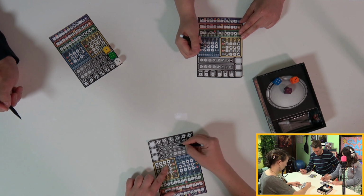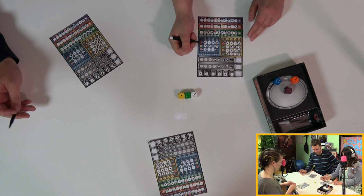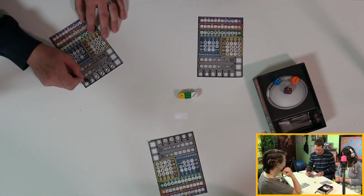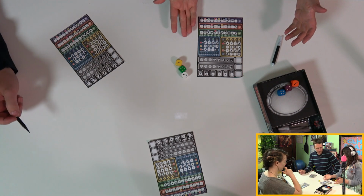That sounds good. Which one do I want though? That seems so risky. They're all so risky. And we'll end the game with a reroll not used. But also your +1s. Well, I can use them on your turn.